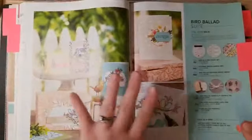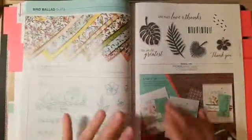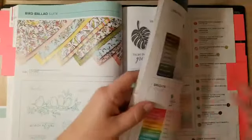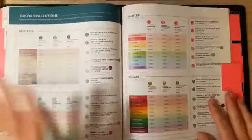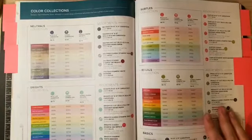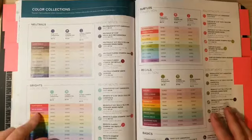And we're going to be using the Bird Ballad stamp set for our project later, for our second project. So get that whole suite. You know you want it. Now, we skipped over all of the stamp sets. A lot of the stamp sets anyway. There are some incredible new stamp sets, so I encourage you to go get those.